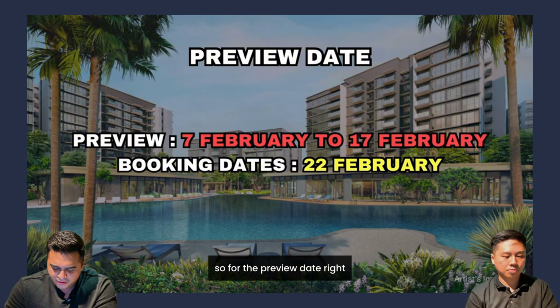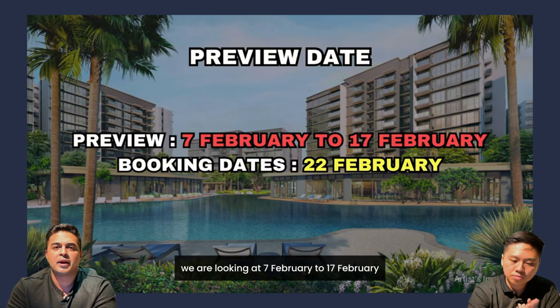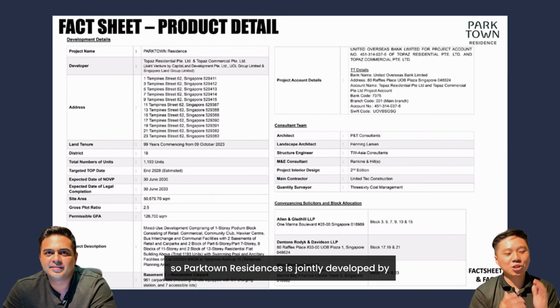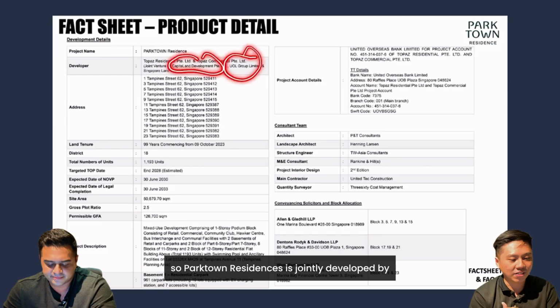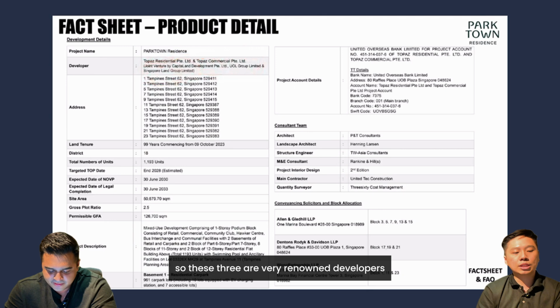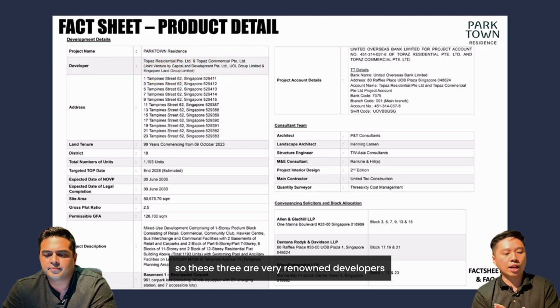So for the preview date, we are looking at 7 February to 17 February. The launch date will actually be on the 22nd of February. So Parktown Residences is jointly developed by Capital Land, UOL and Sing Land. So these three are very renowned developers.